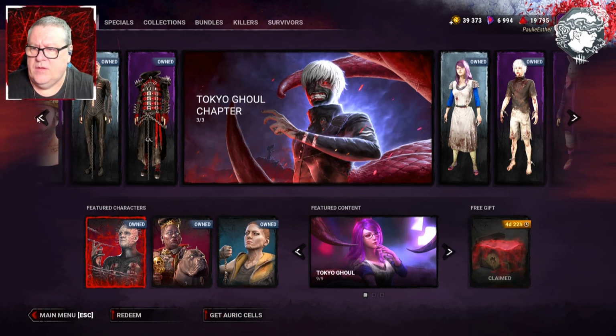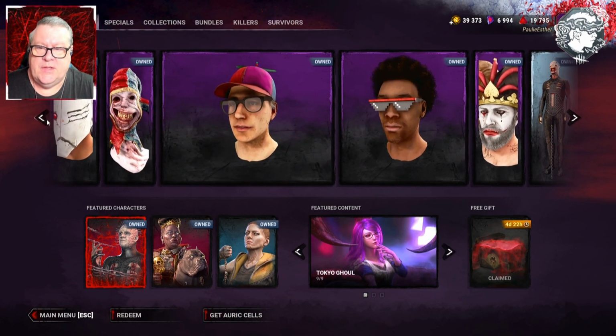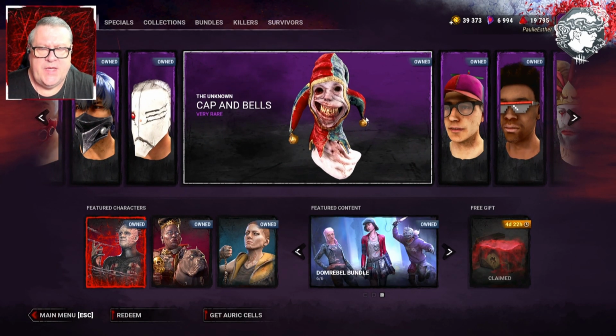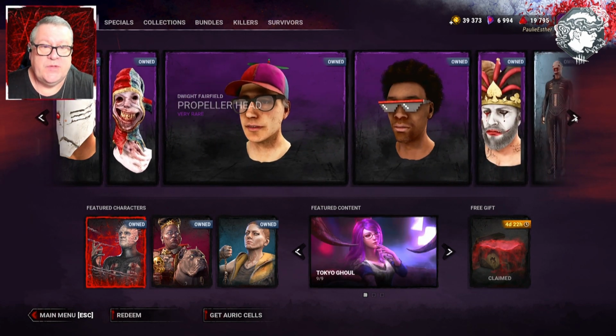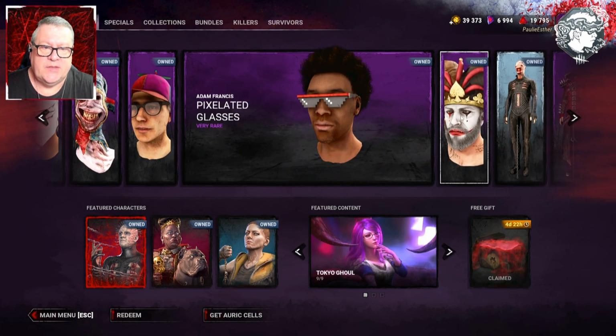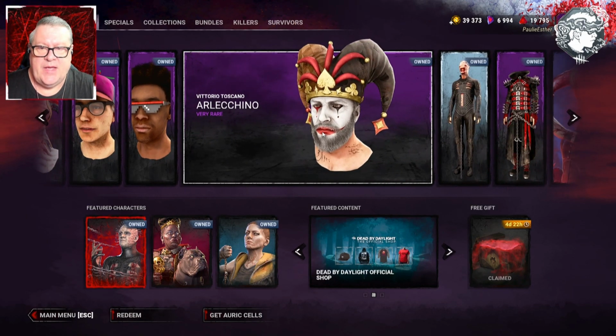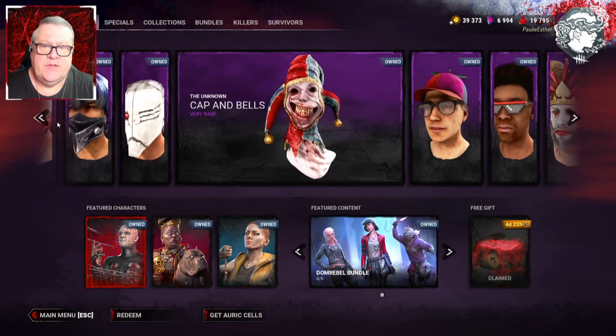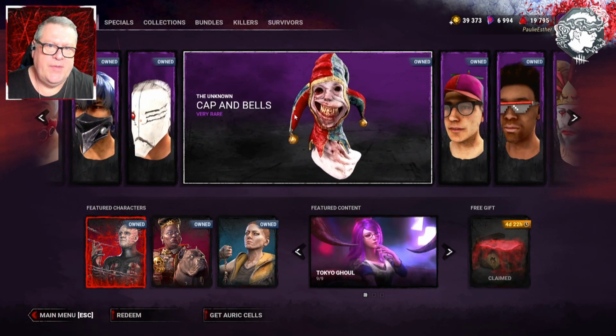Let's see here. It could very well be that you need to own all of the April Fool's items, but I believe it is connected just to this cap and bells. If you don't get it from just the cap and bells, then maybe look at the pixelated glasses for Adam or the Arlecchino for Vittorio, but I think you can get it just for the cap and bells. So buy the cap and bells, restart your game, and see if you get that badge.